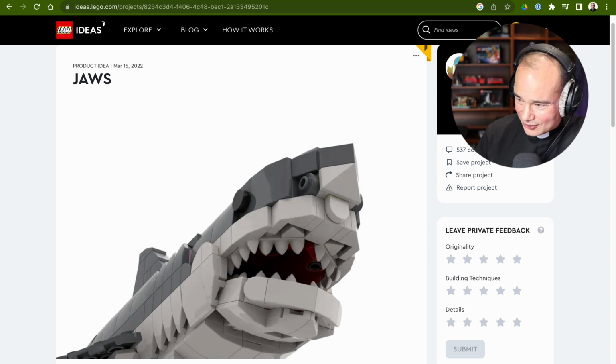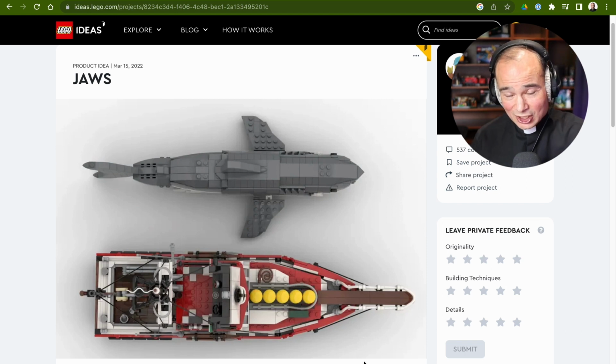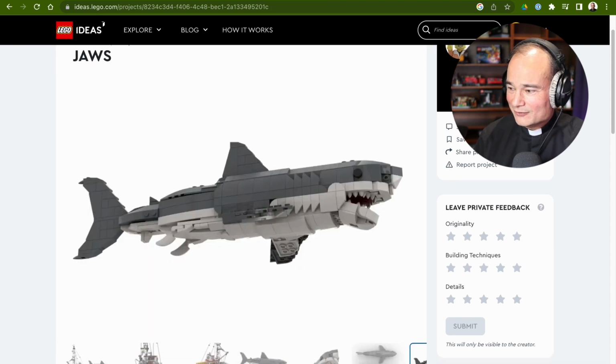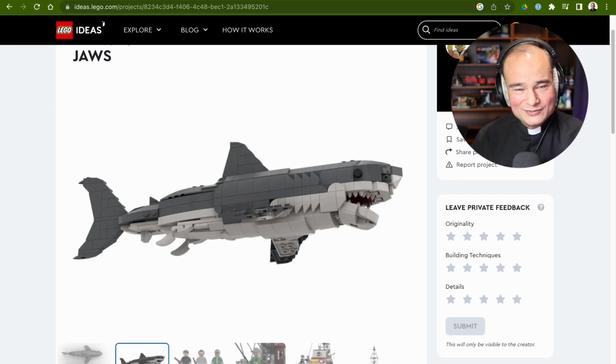So there's a close-up render of the front of the shark, which looks phenomenal. There is also a top-down photo that shows you the shark, which is almost as big as the boat itself, which is also in the movie why this shark is so dangerous and so feared by everyone. The shark itself is definitely going to have to be the hero of the set.